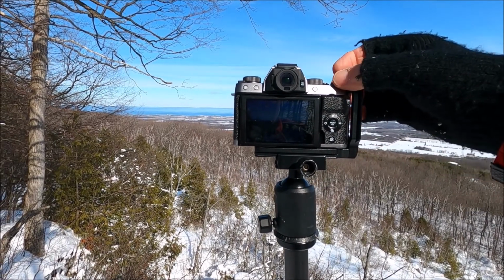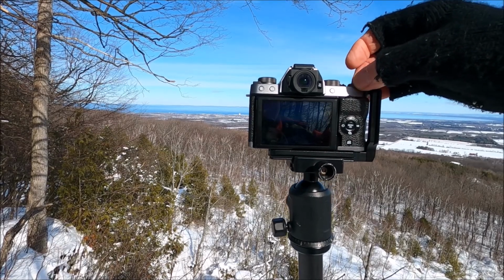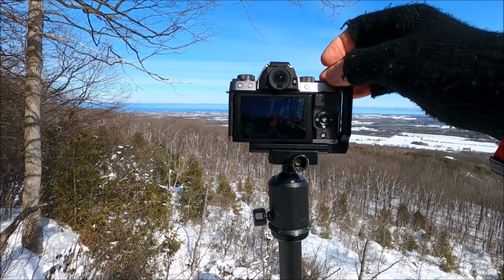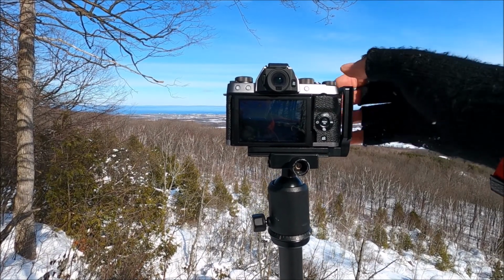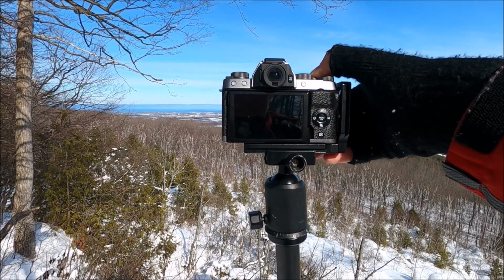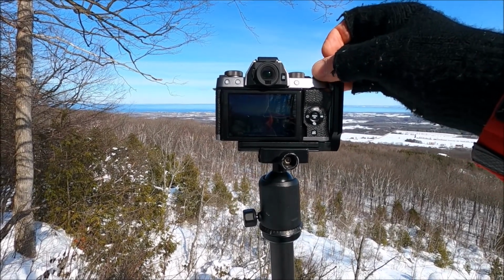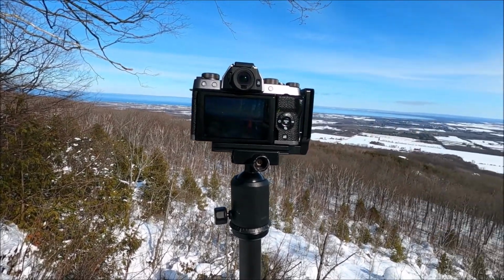Nice. Now let's go to about a stop under, 2/3 of a stop anyhow. Let's go to about a stop over, possible HDR image, and I'm gonna go again just a little bit more, maybe a stop and a third over.